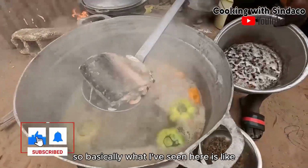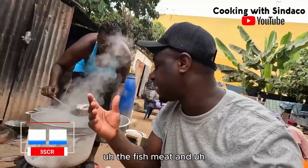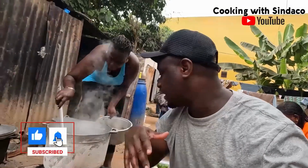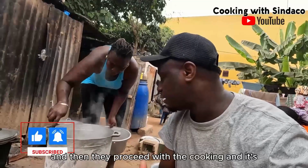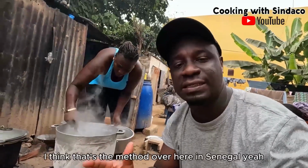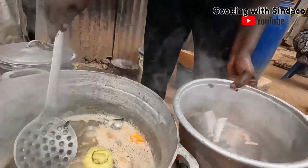So basically what I've seen here is they first boil their fish and meat, the fish meat and the vegetables together. Then they take everything outside and proceed with the cooking. It's almost all the food that they've been preparing, that's how they do it. I think that's the method over here in Senegal. So all the fish is going out.